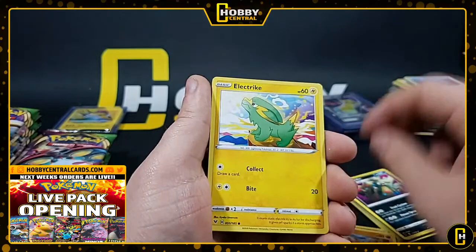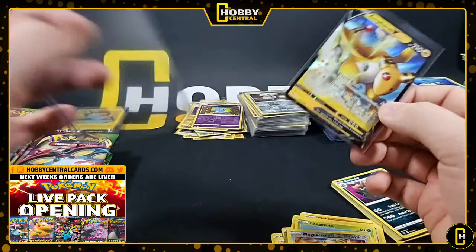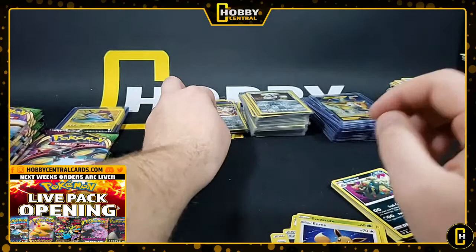And we've all seen all these commons and uncommons from Vivid Voltage a billion times. We got a Magearna reverse and an Ampharos V. Ampharos V is a dirty card, and I'm going to tell you why. Because, first of all, look at him. He's yellow, and your first thought is, oh, it's a yellow electric type Pokemon, I got a Pikachu. And then it's like, nope, I got an Ampharos. He's kind of cool looking and all, but it's not a Pikachu.